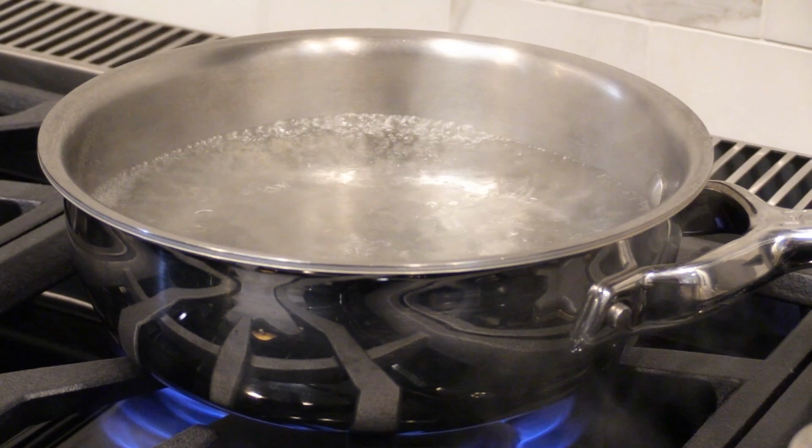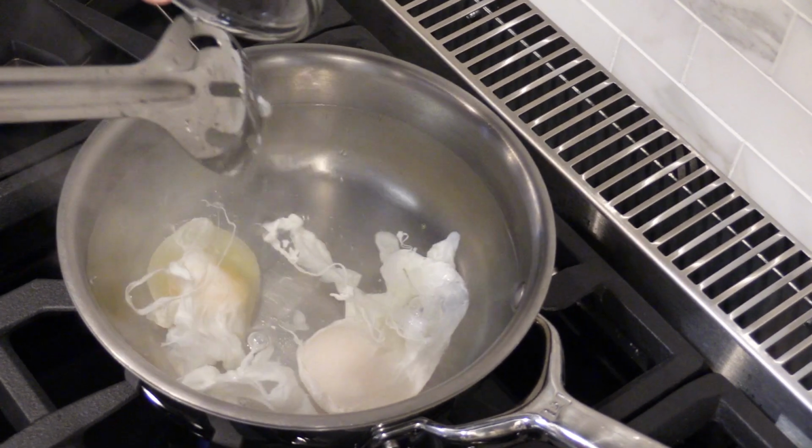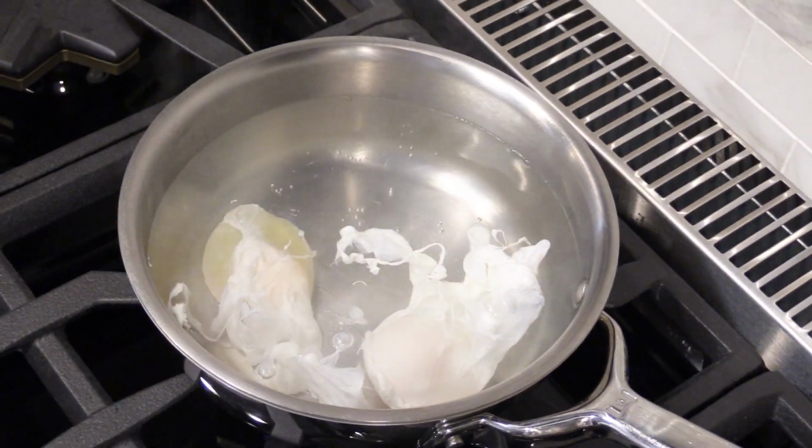Again, bringing the water to a boil on the gas appeared to take a little longer. Bringing it down to a simmer also took longer because the cast iron grates were holding on to the heat, causing it to keep the pan hot for a longer period of time. When I placed the egg into the simmering water, I noticed that it took more manual effort to keep the egg white together.